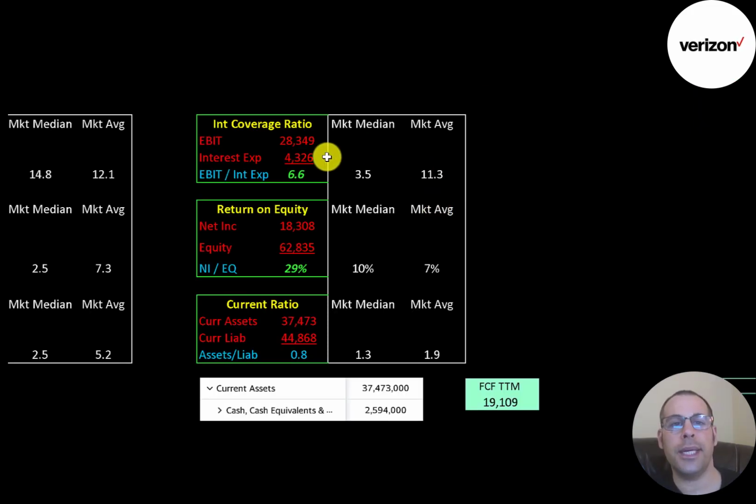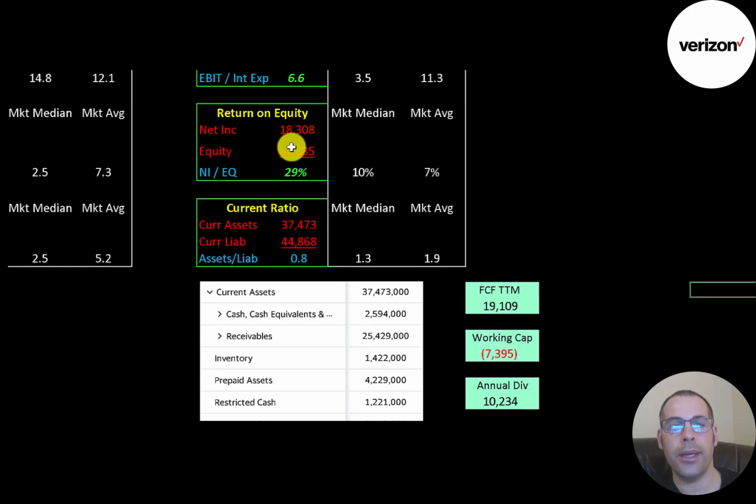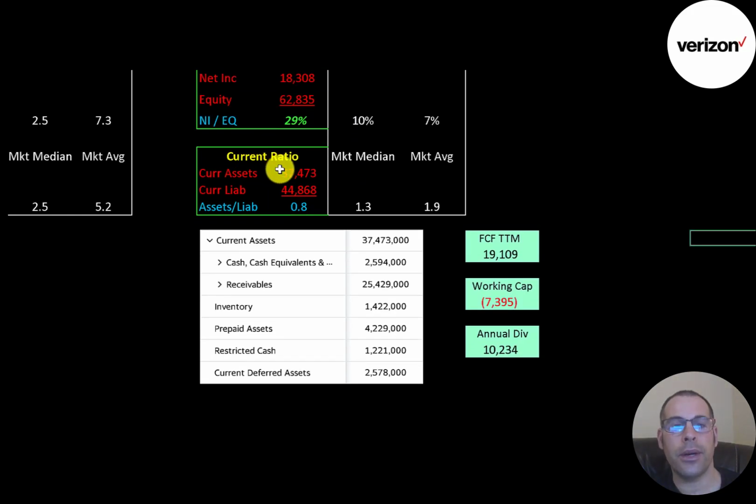Interest coverage ratio is EBIT over interest expense. They can easily cover their interest payments. ROE is net income over equity. They have a really good ROE at 29%. Current ratio is current assets over current liabilities. They're only at 0.8, so they can only cover 80% of their current liabilities.